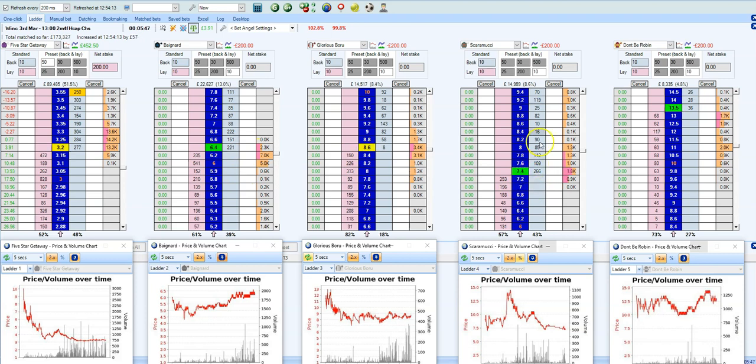So now we are approaching the 5-minute mark. It means that obviously when 5 minutes hits, things are going to start livening up very soon. So now I need to be very careful and keep an eye on the other horses because ultimately if I see a lot of support coming in or lay betting for any of the other horses, that will have an impact on me. And also I need to keep an eye on my horse, Five Star Getaway, to make sure that there's money coming on the back side, not the lay side, because I want to see support for the horse.